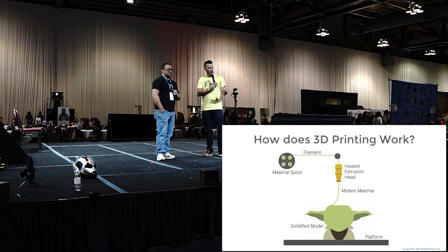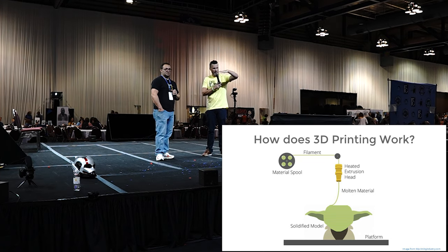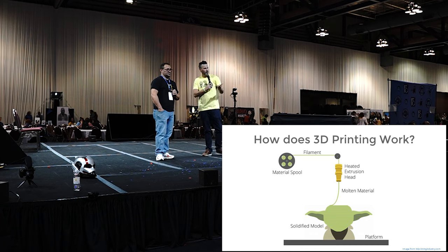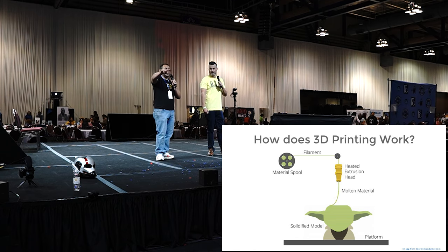And it's going to bring that into your extruder, and that's going to heat it up to where it's melting, and it's basically just going to go back and forth to build the actual product that you're looking to make. It's a pretty wild process, to be honest. I mean, it is. It's line by line.